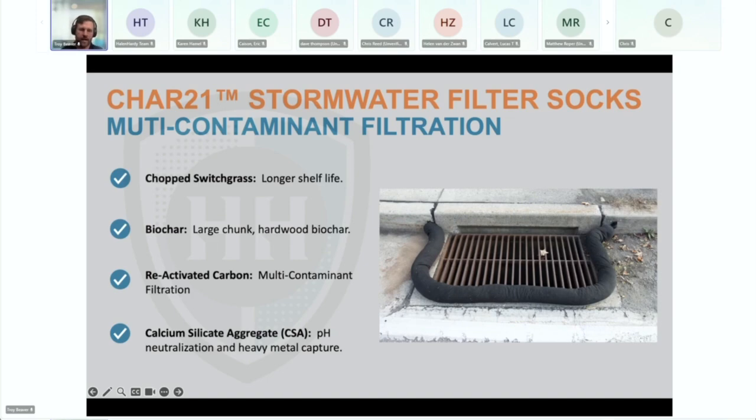And then finally, we have calcium silicate aggregate, or CSA. This is a processed version of slag. It's an inert fine-grained powder that helps increase the pH, but is also a proven way to precipitate out heavy metals.